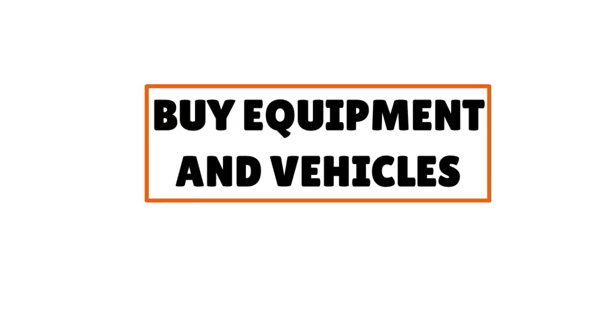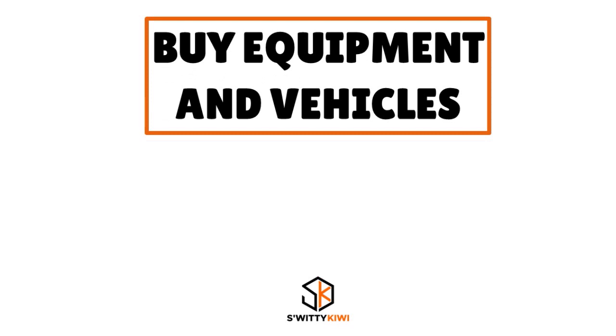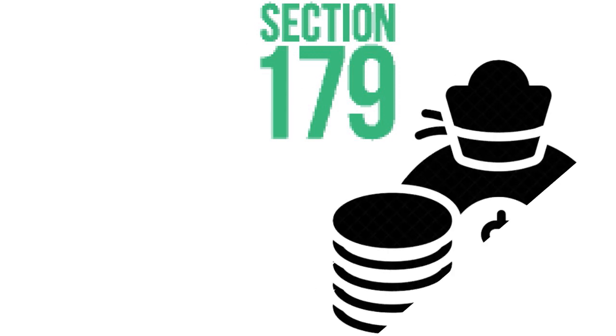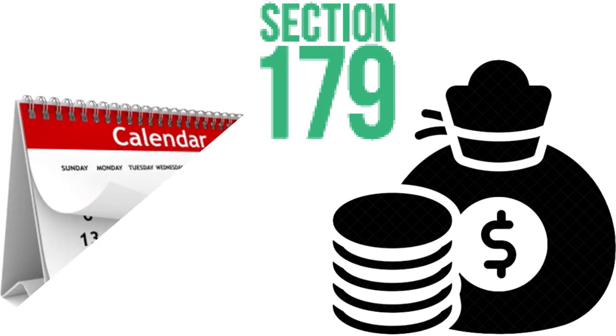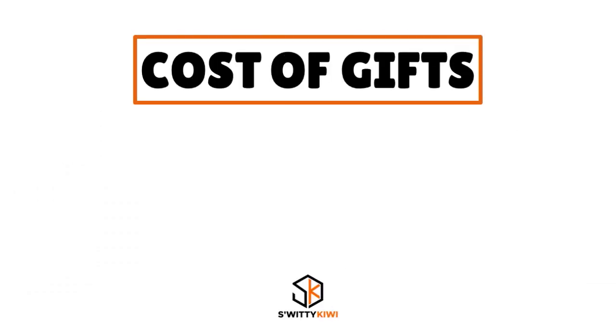You can also buy equipment and vehicles for depreciation deductions. I spoke about that early on. Very important: Section 179, if you want to write off the full amount in year one, or you want to write off the full amount over several years. Also, think about deducting the cost of gifts. You can deduct up to $25 per person for the cost of gifts given to customers and vendors.